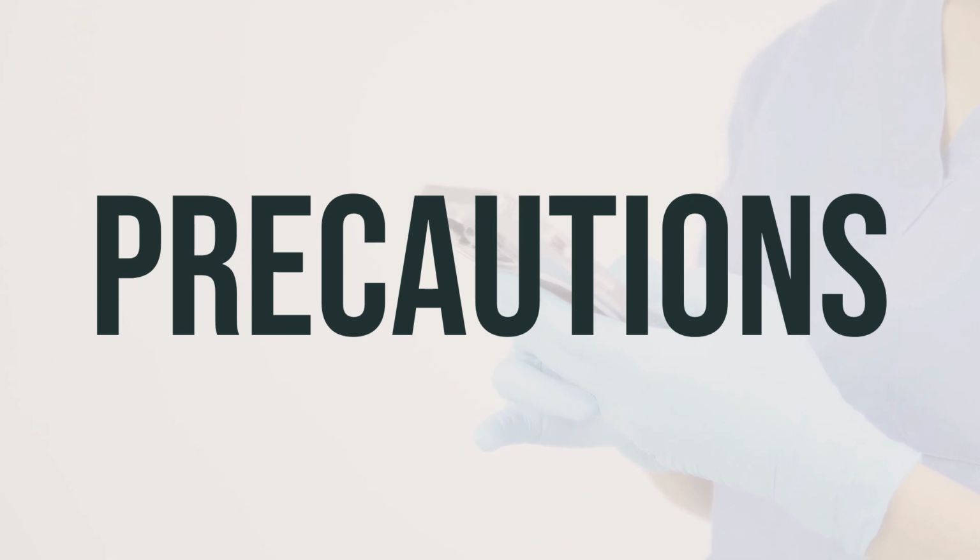Before taking Etrasimod, make sure to inform your doctor or pharmacist if you have any allergies. This medication may contain inactive ingredients that can cause allergic reactions or other issues, so it's important to discuss this with your pharmacist. Before using Etrasimod, it's important to discuss your medical history with your doctor or pharmacist.